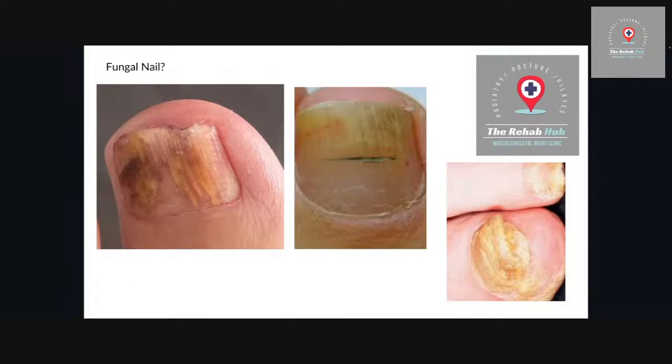The nail, however, to the right of that one is a wee bit different. You can see there's like a little line on it, and that's where we've drawn that on to show the line of demarcation where the infection, the fungus, stops.